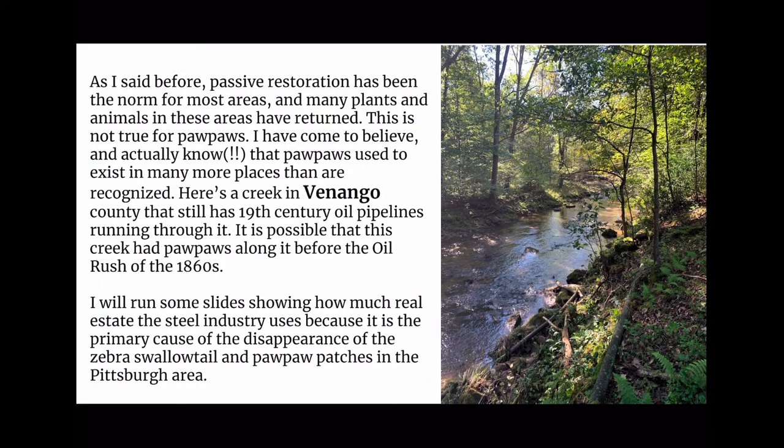As I said before, passive restoration has been the norm for most areas, and many plants and animals in these areas have returned. This is not true for pawpaws. I have come to believe, and actually know, that pawpaws used to exist in many more places than are recognized. Here's a creek in Venango County that still has 19th century pipelines running through it. It is possible that this creek had pawpaws along it before the oil rush of the 1860s.